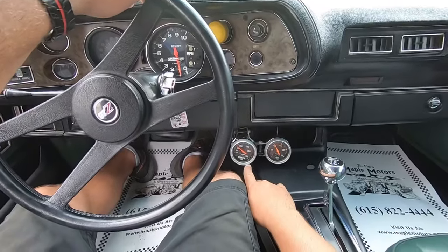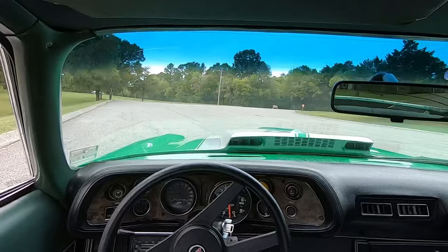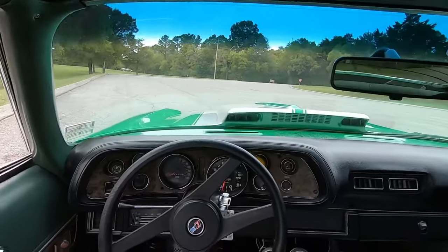Temperature is about 190 right now. Oil pressure's at 40. Been running around this parking lot getting some outside shots. Let's head on back to the lot.